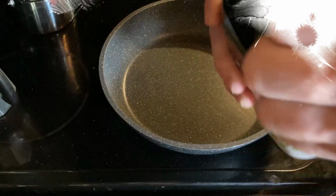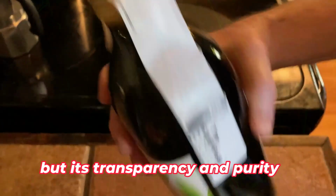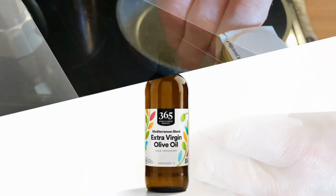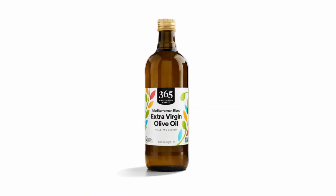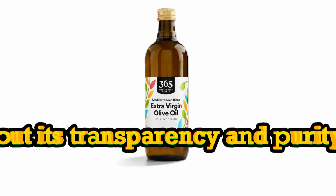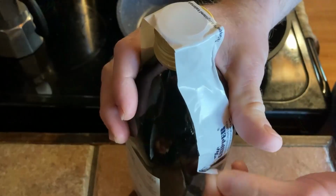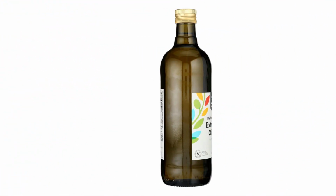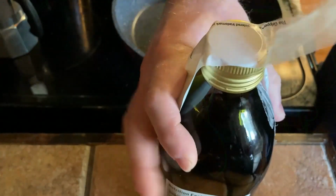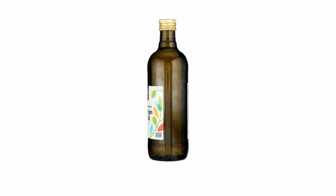aroma and taste. What sets this olive oil apart is not just its superior taste, but its transparency and purity. Unlike many grocery store brands that mix olive oil with cheaper alternatives, this product stays true to its label: 100% extra virgin. The cold press process preserves its natural antioxidants and robust flavor, making it a health-conscious choice that doesn't sacrifice on taste. With its affordable price, this olive oil proves you don't need to splurge for premium quality. It's the kind of pantry staple that earns its place bottle after bottle.